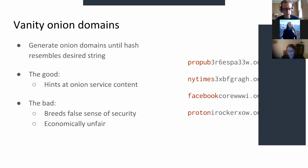The one from ProPublica, and the New York Times recently set one up. I think the best one, or the easiest to remember one, is still Facebook's. This was so surprising to people that there was a large outcry when this was published, because people thought that someone discovered a vulnerability in onion domains, because there is absolutely no way anyone is able to come up with a domain like that. But it turns out if you have an awful lot of computing power and an awful lot of luck, it is possible, but it's definitely an anomaly.